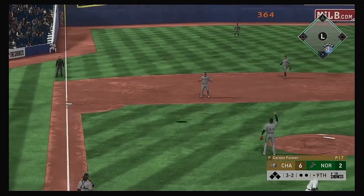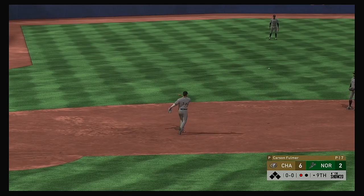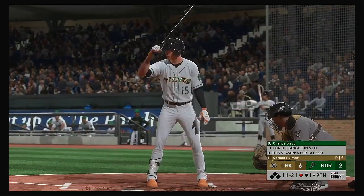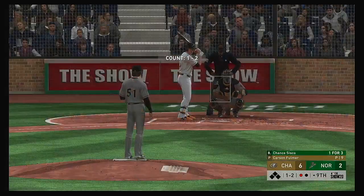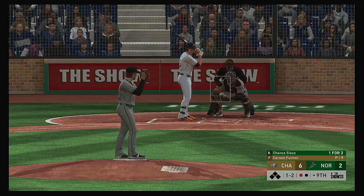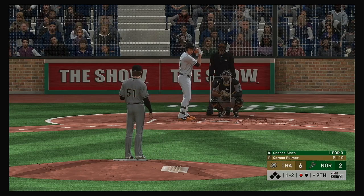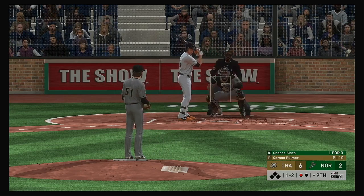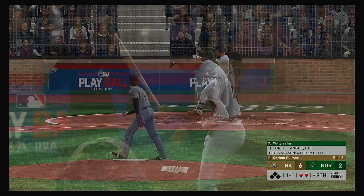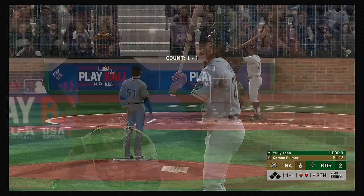High pop up. Cuthbert has a play. And he hauls it in for the first out of the inning. Stepping into the box, Chance Sisco. He's working on a 1-for-3 thus far. The 1-2. That is swung on and missed, and things are starting to look bleak here for the home nine. There are two away now.